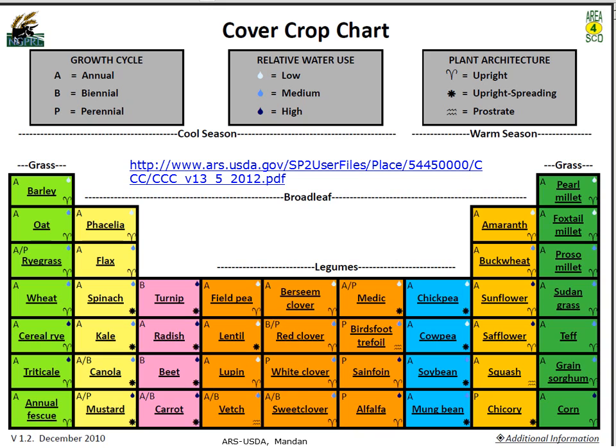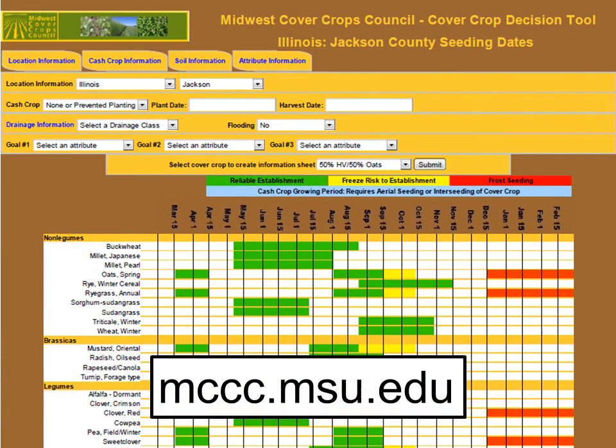This USDA chart is very helpful at laying out the different cover crops and some of the traits of each. Tools like this can be very helpful in determining what crops would be best for your production system. Also, the Midwest Cover Crop Council has a great cover crop selector tool shown here, which can help you get specific information about your cover crop performance and about planting dates tailored to your area and specifically to your county.